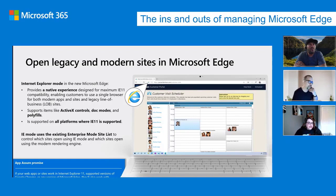Awesome. If you're a customer trying to do a group policy, that works. If you're an end user, you should be able to go right into the browser and take care of that. Those group policies are also available via CSP, right, configured through Intune? Yep, that's right. Awesome.